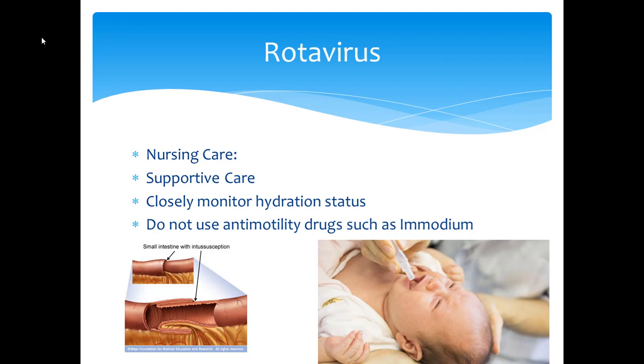So like I said, these babies are a huge risk for dehydration. They're pooping, they're puking everything out, and they've got a sore throat, so they can't take anything in. So just make sure you know about this one as well.